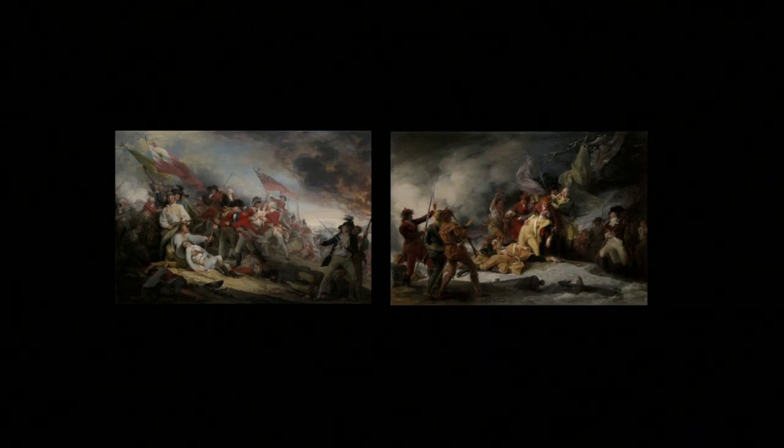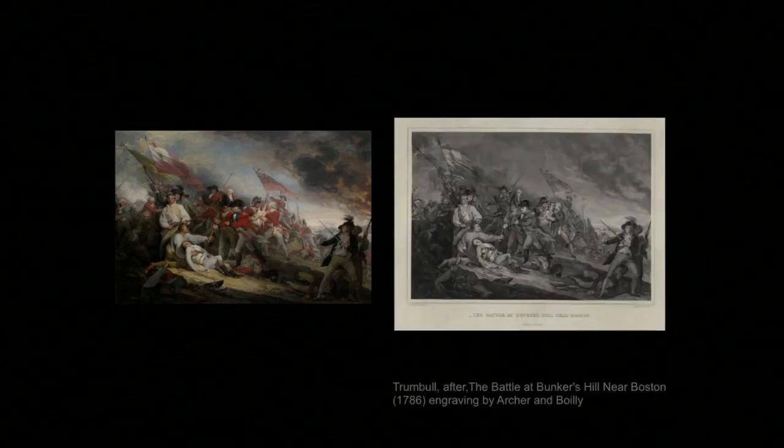Trumbull went to Germany in search of the best engraver to copy these pictures and to print them in large quantities for sale back in America. The profit motive was very real for Trumbull and for other history painters at the time. The several engravings that reproduced the picture made the image known to a vastly bigger audience than would ever see the painting itself. We'll come back to these and the other paintings in the series in a few minutes.